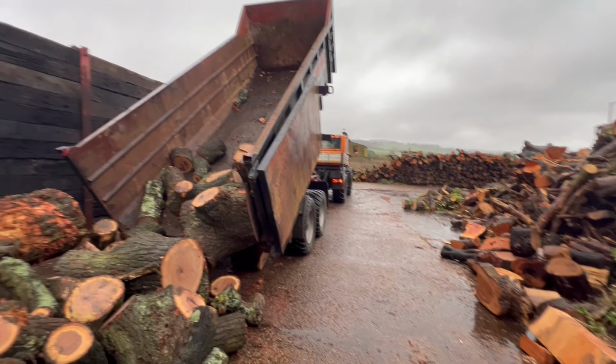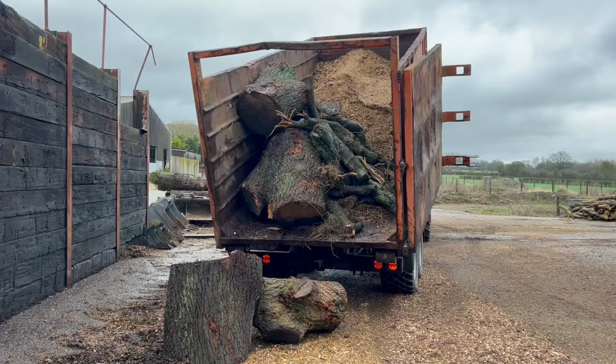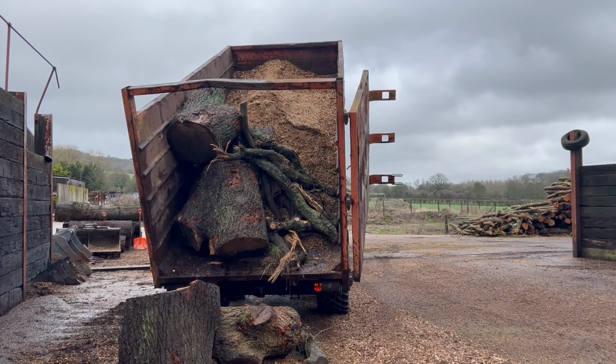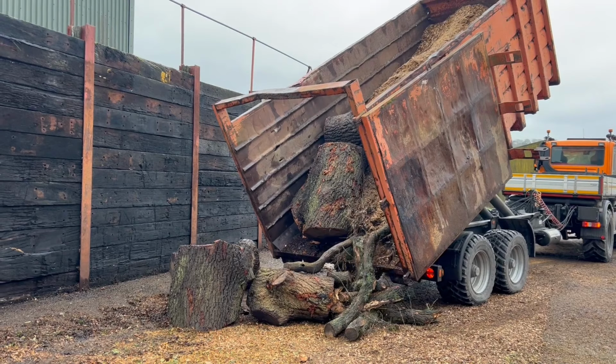A little bit further forward, but so we're just going to tip this out, log and chip. We're in the chip bay. We'll pull all the log out of it with the machine, move that next door, and then we're going to lump the chip up onto the pile.